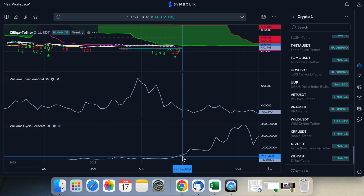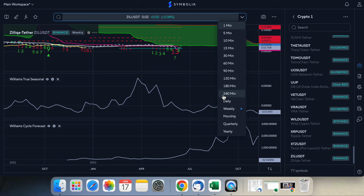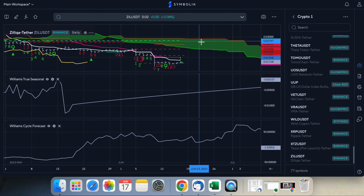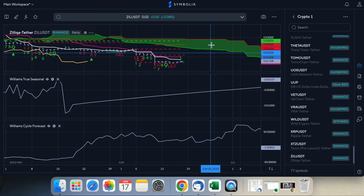It's showing it could go up till July 3rd, but I wouldn't put a lot of hope in that cycle forecast. I really don't even like using it because I put too much faith in it.